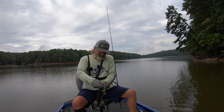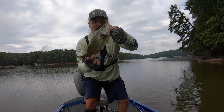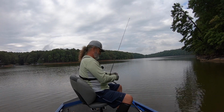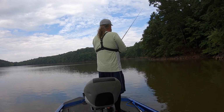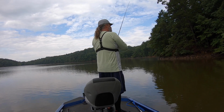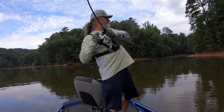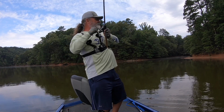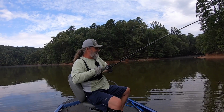First largemouth. Not a big one, but take him. Boy, that fish really hit it and took off.